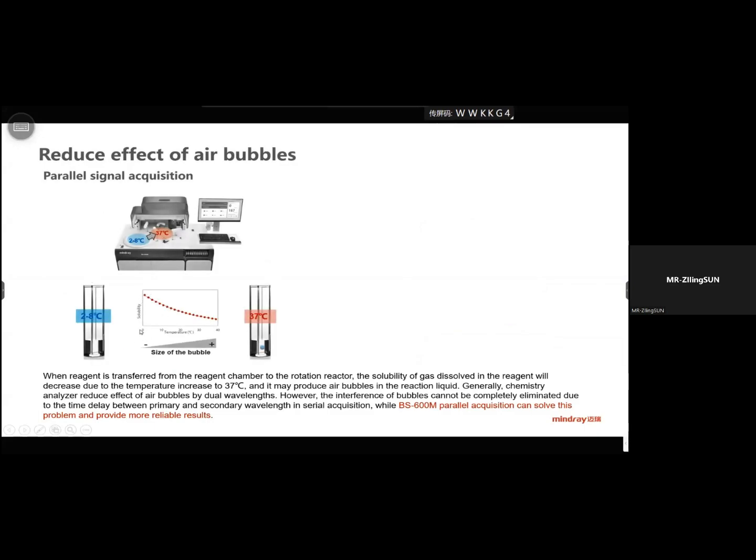During the test, the reaction is transferred to the reaction cuvette. So the solubility of gas dissolved in the reaction will decrease due to the temperature increase to 37 degrees Celsius, and you can refer to Henry's law. And the released gas may form air bubbles on the cuvettes. So this may affect the detection of the reactions.